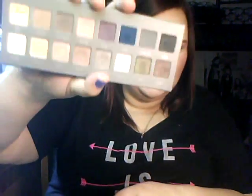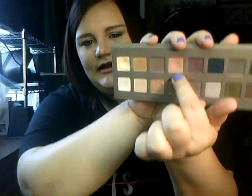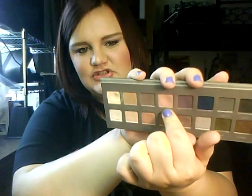And I didn't just get it over Christmas break. I've had it, but I kind of have been neglecting it. So I brought it home over winter break, and I just really, really like the colors, especially this Nectar shade here. It's just a really pretty peach transition shade.